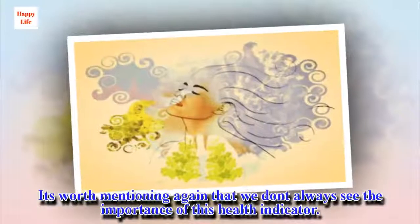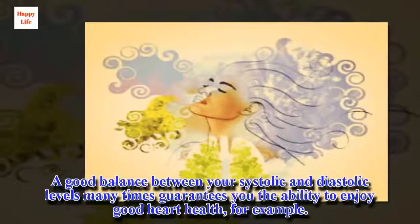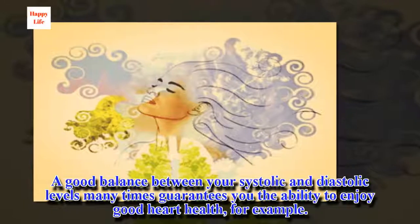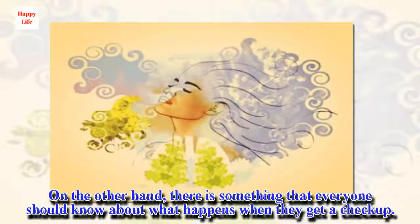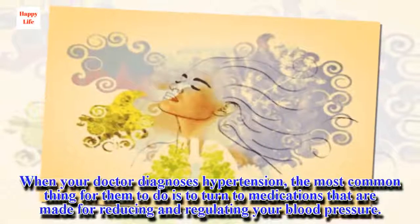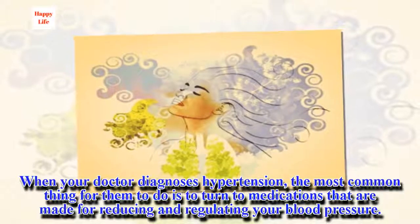It's worth mentioning again that we don't always see the importance of this health indicator. A good balance between your systolic and diastolic levels many times guarantees you the ability to enjoy good heart health, for example. On the other hand, there is something that everyone should know about what happens when they get a checkup. When your doctor diagnoses hypertension, the most common thing for them to do is to turn to medications that are made for reducing and regulating your blood pressure.